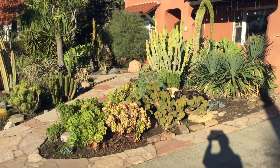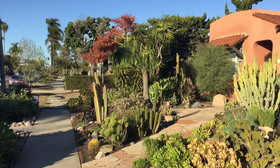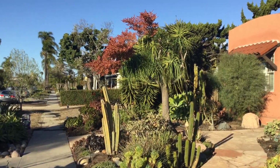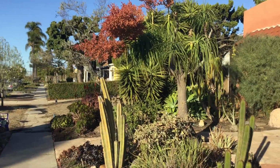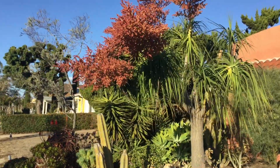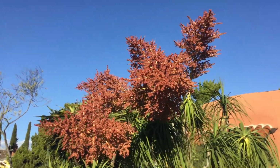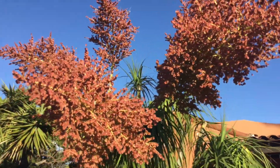This is a very beautiful garden. It's well maintained. The creamy white, tiny but abundant flowers of late summer were pollinated by bees. Now there are hundreds, maybe thousands of brown winged seed capsules. It's quite striking against the bright blue sky.